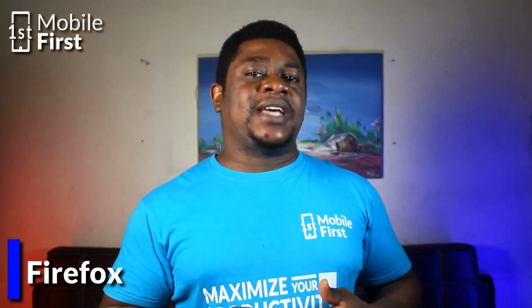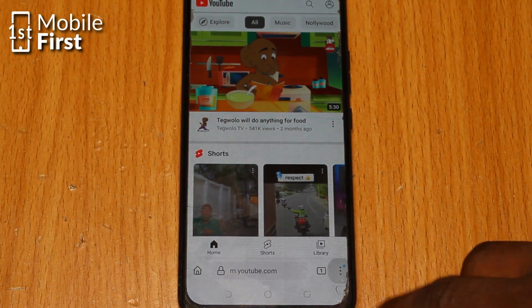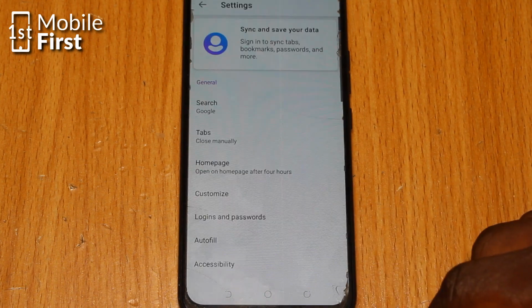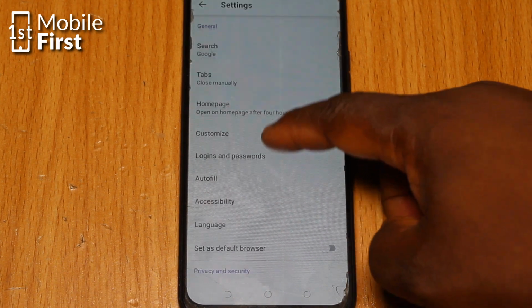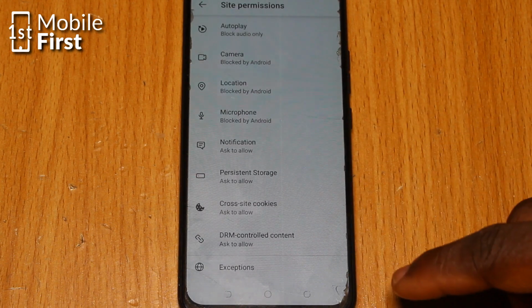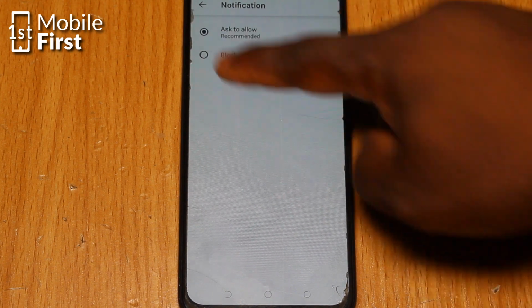So next up, we have Firefox. Open up Firefox app on your smartphone, go to the website for which you want to turn off notifications, tap on the three-dot menu icons on the top right corner of the screen, tap on Settings, scroll down and tap on Notifications. There's a toggle switch that lets you turn off notifications for that specific website. Tap it off and you are done.